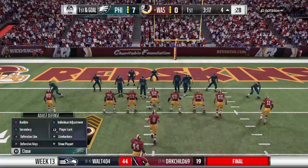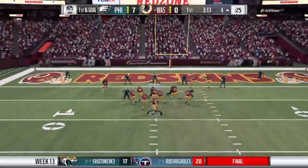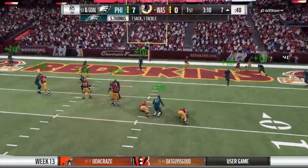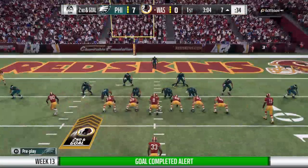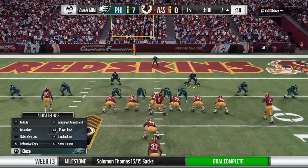And the D-line pinching together must be expecting the run. They come out here in the eye. He'll look to throw. Under pressure now, and he's going to go down. Sack back around the 8. Solomon Thomas in there to get him, and that is sack number 15 for him on the year.